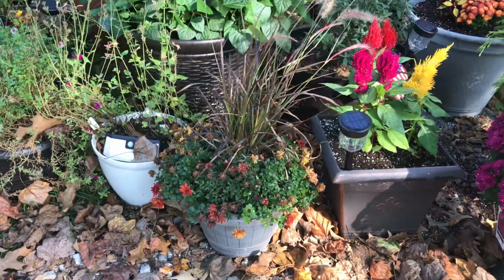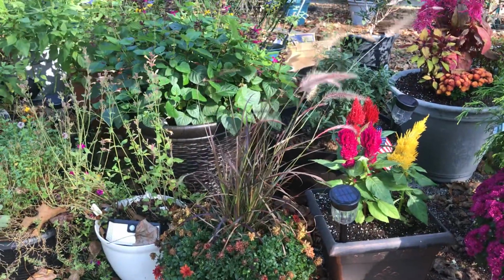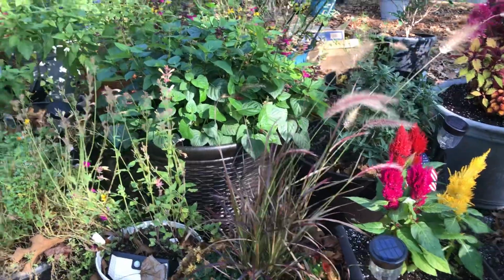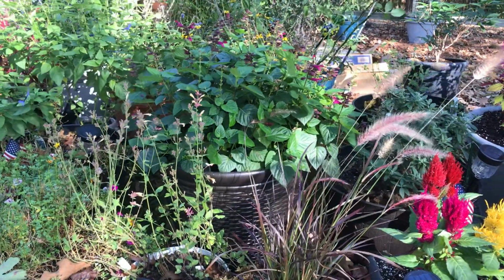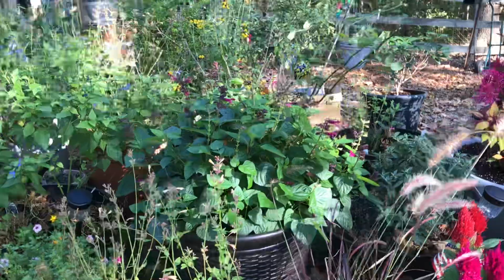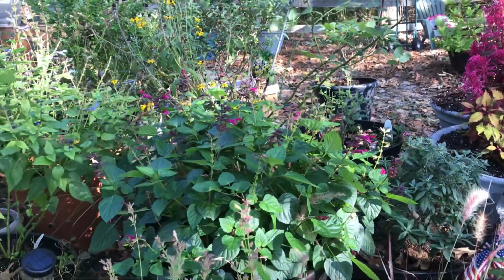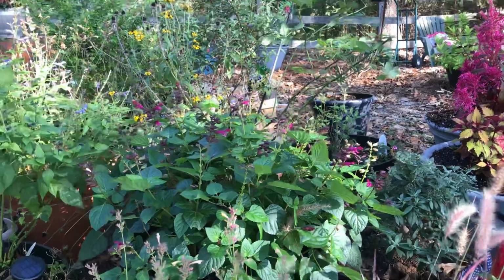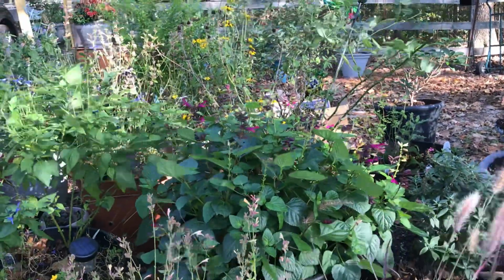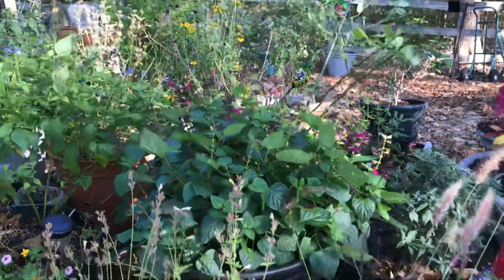This was really pretty a couple of weeks ago. The mums, kind of on their last leg, but the purple fountain grass is doing great, so I'm going to try and keep that, and transplant it and get it somewhere because I love that. My Rockin' Salvia here, pink, even with less sun, it's still blooming. I'm going to do a whole lot more of the Rockin' Salvias next year. That has by far been my most successful plant this year.